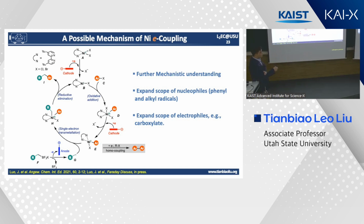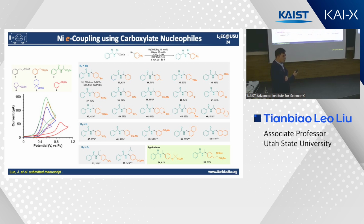That's one side reaction we observed. Then you can combine right here. Yeah, but after we finish and publish this paper, we are still trying to explore more understanding of our reaction mechanism and trying to extend the scope. So this is basically a reductive oxidation condition and selective reductive formulation of organic acyl fluoride.